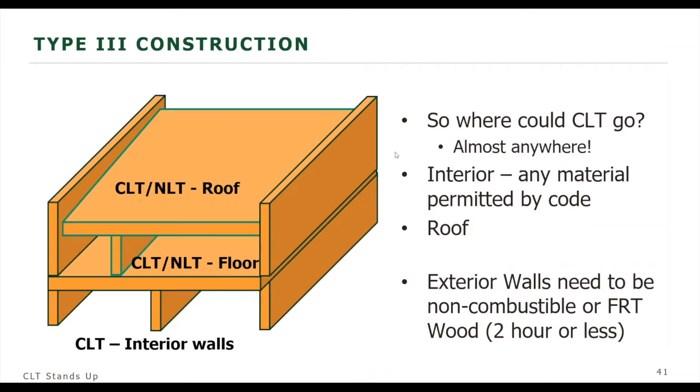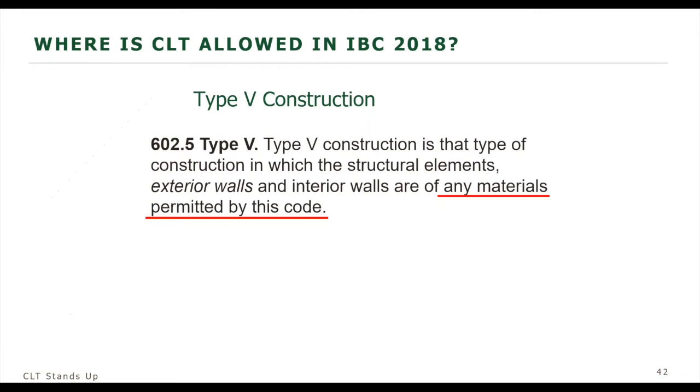And so for type 3 construction, CLT can be used almost everywhere. And specifically on the interior, it can use cross-laminated timber, and the roof can be of cross-laminated timber. And then the exterior walls can be constructed of fire retardant treated wood, provided the requirement for the exterior walls is 2-hour fire resistance or less.